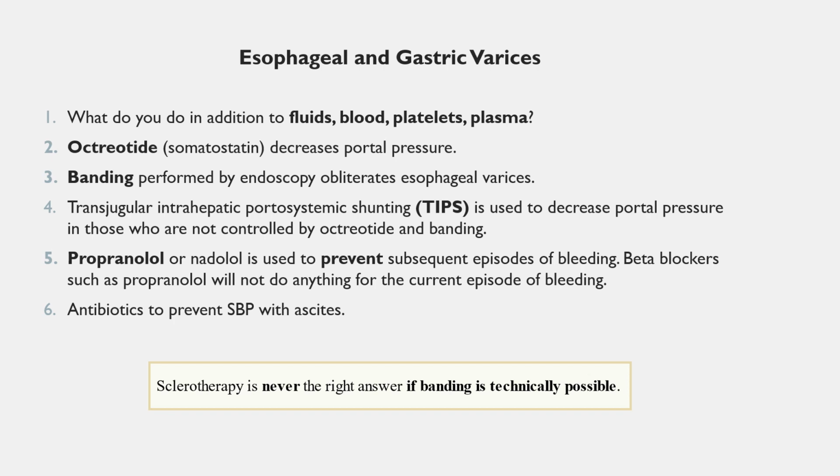And here we will discuss esophageal and gastric varices. Here the first point is fluids, blood, platelets, and plasma. Number 2, you do octreotide or somatostatin, which decrease the portal pressure. Number 3, you do banding after endoscopy to obliterate the esophageal varices. You do transjugular intrahepatic portosystemic shunting or TIPS to decrease the portal pressure in those who are not controlled by octreotide or banding.